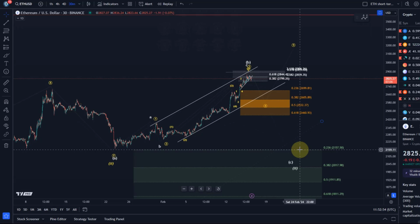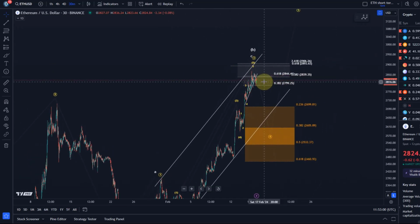But the market is currently in a resistance area. We defined this resistance area a few days ago. It's basically between $2,800 and $2,900. There are a few Fibonacci levels, and already in the last video I made you aware that the price seems to be oscillating between the $2,800 level, which is the 38.2 extension level that we have here on the chart, and the 61.8 extension at 2,844. So we need a break. It's a small range that the price is currently respecting.